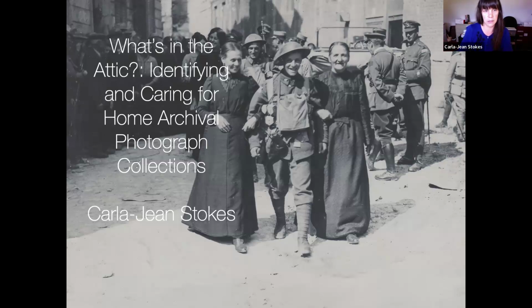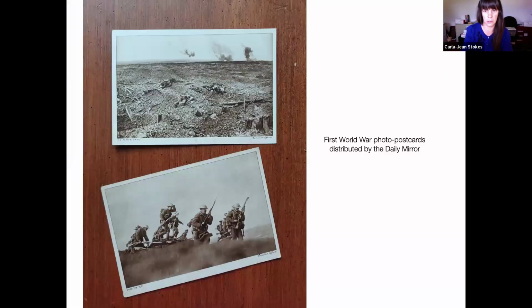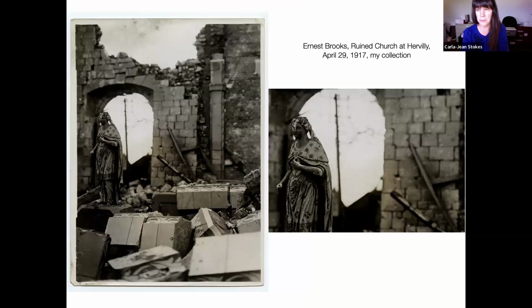Let's see, we can advance our slide here. There we go. Okay, so these are some photographs from my own collection. These are actually First World War photo postcards that were distributed by the Daily Mirror. This is one of my favorite photos of all time.